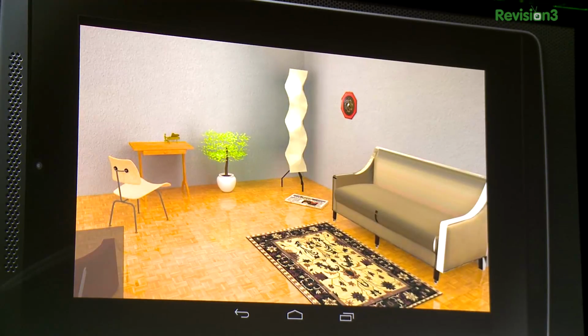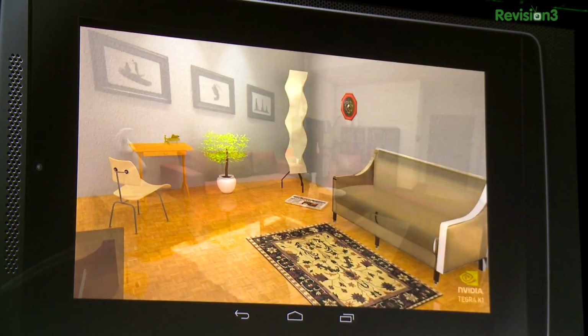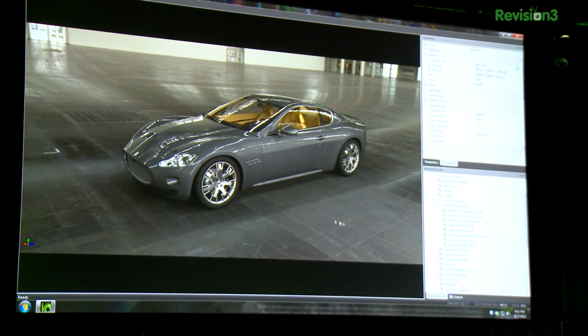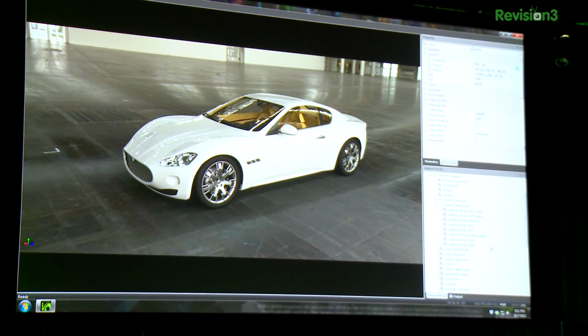I personally still have questions about whether or not the price point will meet the demands of the market, but it is a very impressive part, and the demos they were showing on screen, especially with some of the newer lighting techniques, especially with the ray tracing, were gorgeous. They showed off these amazing 3D rendered cars that looked photorealistic, and it was great.